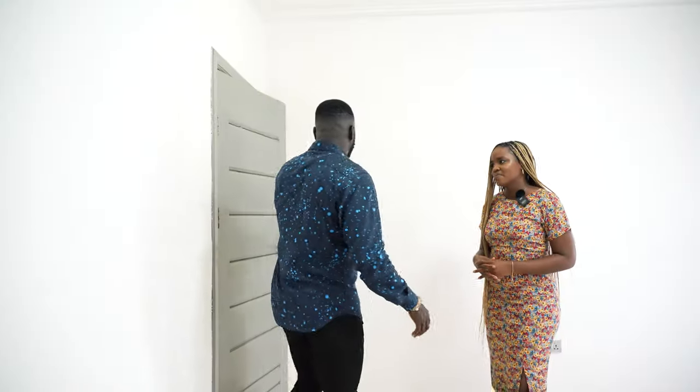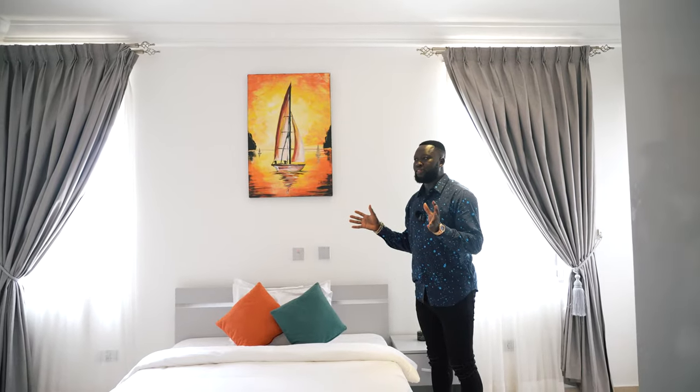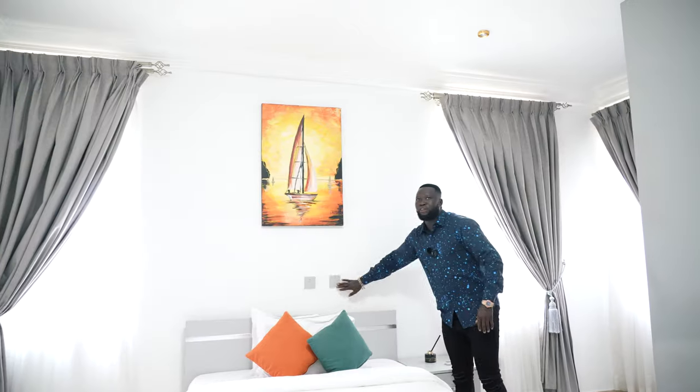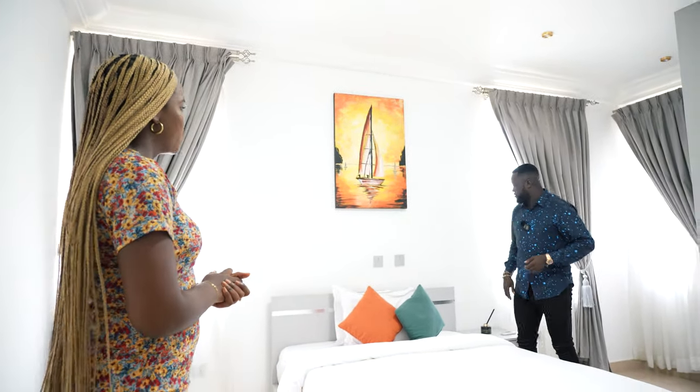Again, in the night, if you want to turn off the bright light, I can just turn off the bright one. Check it out, you have the warm light. You are sleeping in the night, you don't want bright light. You can turn this on if you want to dress, like you are wearing a beautiful dress.